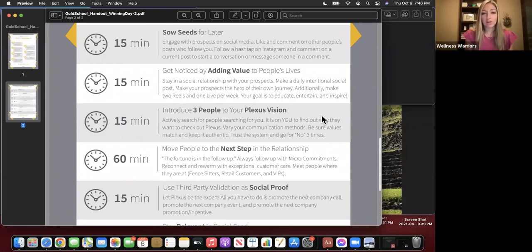First alarm goes off right at 10:30, and that would be titled Sow Seeds. I've got my reference right here, printed out, my reminder of what my steps of sowing seeds are, okay? Then 15 minutes later, another alarm goes off. Add value. So I'm going to dig into that and do the items listed on number 2, okay?